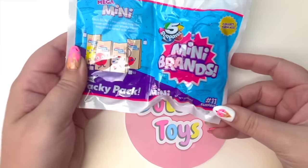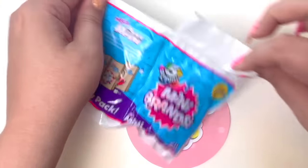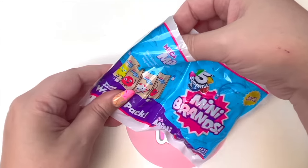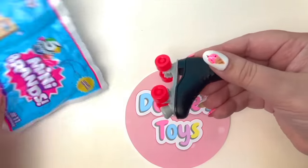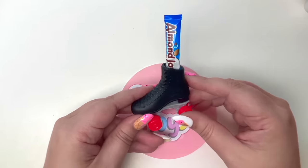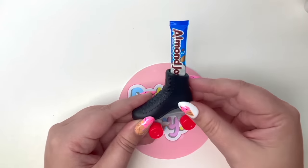All right, here is number 11. We just need that little peppermint for our last little wacky pack. Can we do it with this one? Here we go. 1, 2, 3. Repeat. All right, let's see what Mega Mini we are going to get. It's a giant roller skate and it works. In case you're curious, this skate is so big, it'll fit the Almond Joy where the foot is supposed to be.